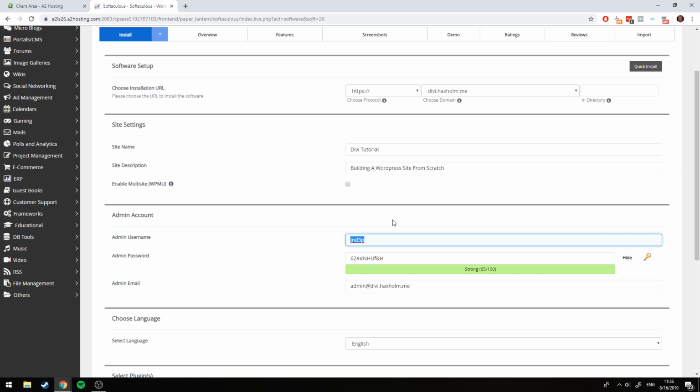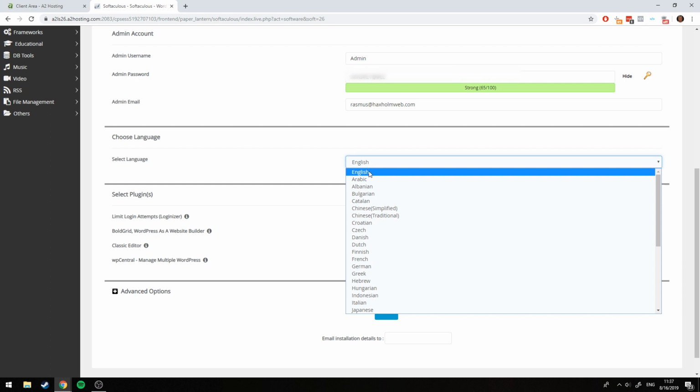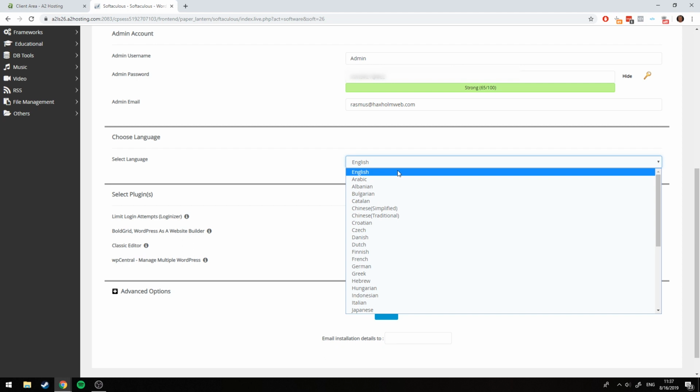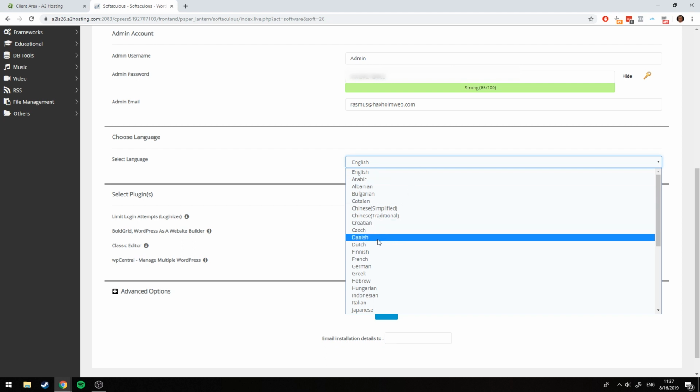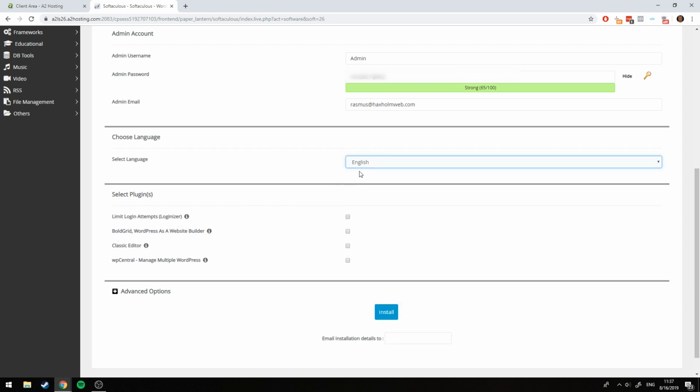Here we can choose an admin username and an admin password. Actually, you know what? We can just click here and it will generate a safe one for us. Let's go ahead and enter an email, rasmus@HaxholmWeb.com. We will be able to select a language for our particular site. I'm from Denmark. If I want my site to be in Danish, we can go with this language, but let's just keep it English for this tutorial.